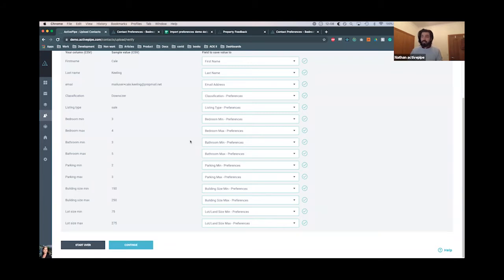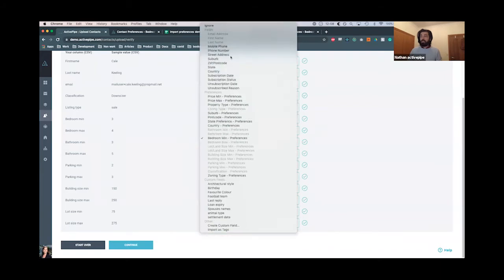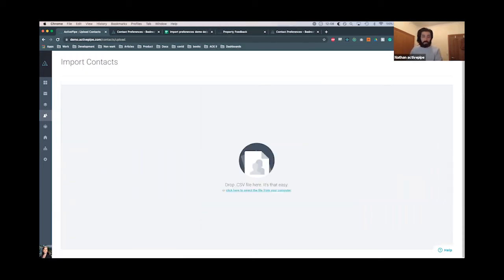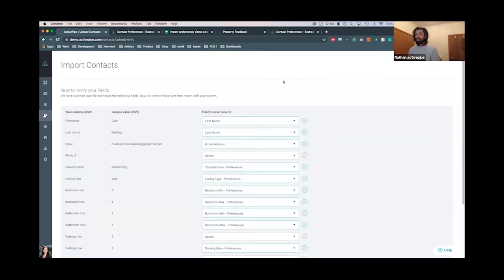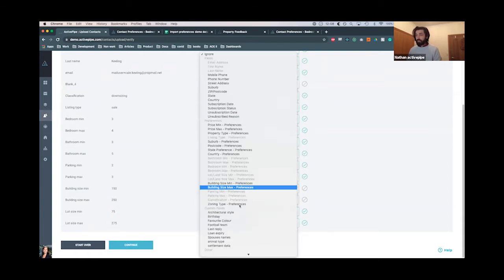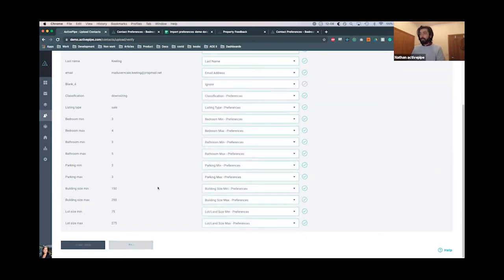So let's just, in this instance, say we don't want to upload those bedroom fields. We can just come up here and click ignore. And that will just skip those fields from the import, and we can carry on and upload all the rest of our data. What I want to do is upload another CSV that we'll get through, and I can show you the full upload. So let's just map these fields: parking, building size. Okay, so we'll go through the full upload now.